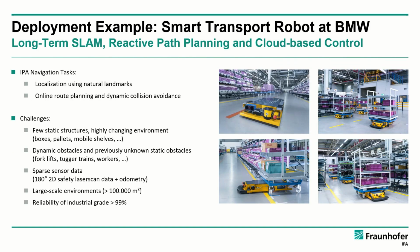From the navigation point of view, what we delivered here is localization using natural landmarks without any artificial infrastructure, and online route planning and dynamic collision avoidance. Challenging is that you may see on these pictures that there's almost no static structure in these environments. So there's almost everything on trolleys. So you can't work with offline maps. You've got to do online mapping.